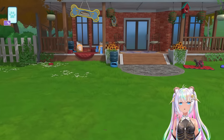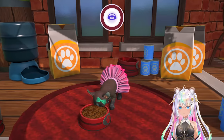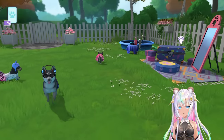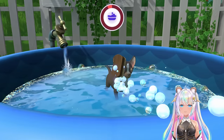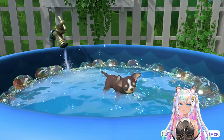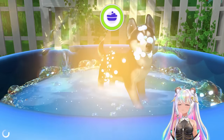Let's get Tiny some food. And she probably needs another bath. There's her food again. She's digging in the yard. She needs a bath and attention. Get her nice and clean. And clean Chip too.